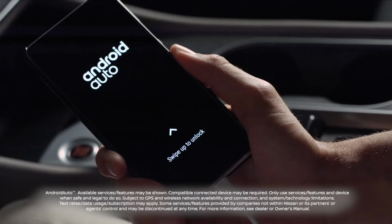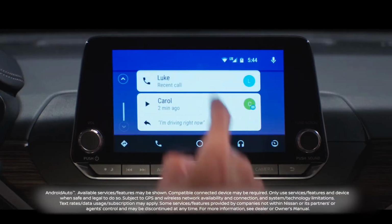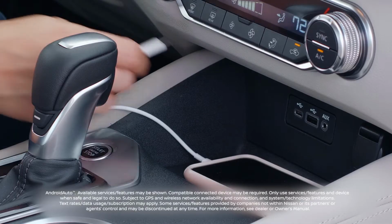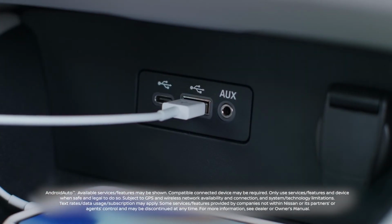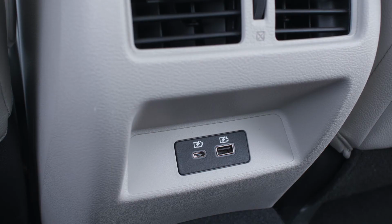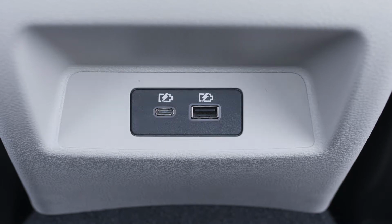Connect directly to your Altima with your compatible smartphone. And you can keep your phone snug and nearby while charging it faster than ever with the new USB-C port or with the USB-A port. You have both. No envy here. Available rear USB ports keep your passengers happy.